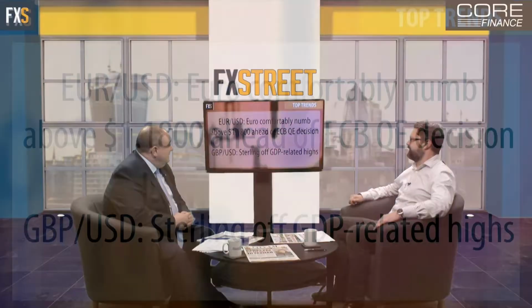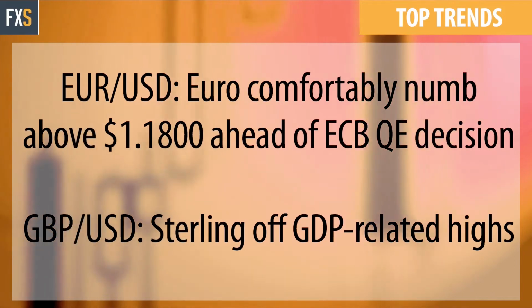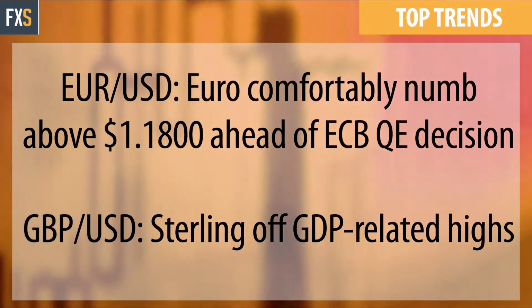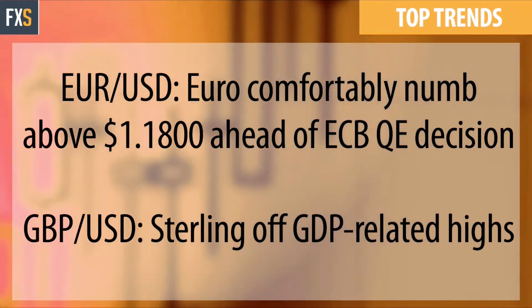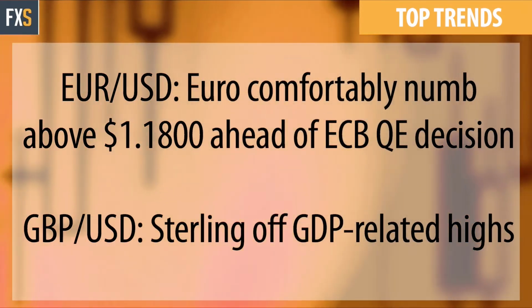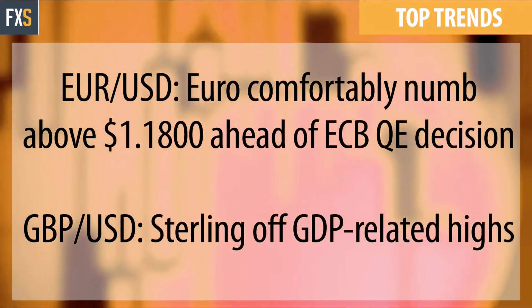So if we look at the headlines, obviously euro dollar, euro comfortably numb above the 118. I think that's a really good explanation of the market, numbed, just waiting to see what happens next. Indeed, 118 comfortably numb, courtesy of Pink Floyd there. And cable, sterling, off GDP related highs.